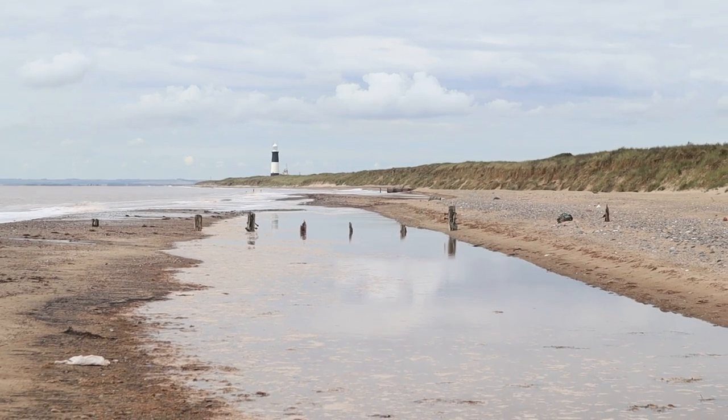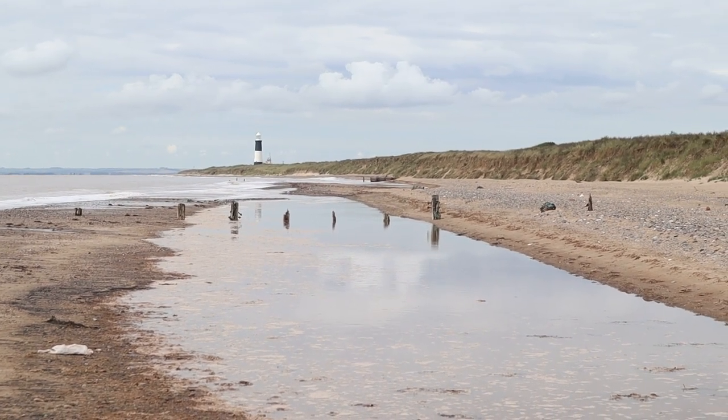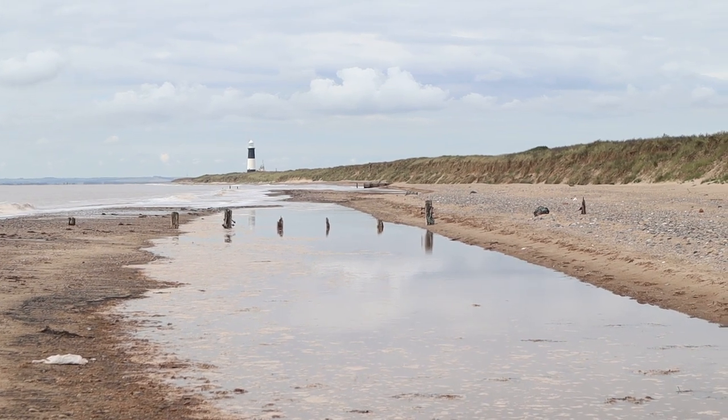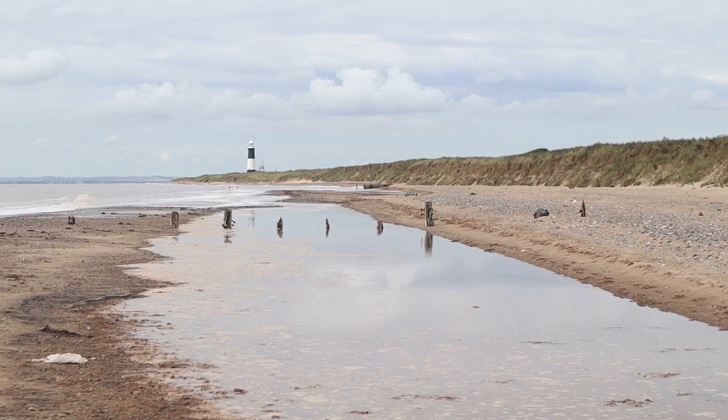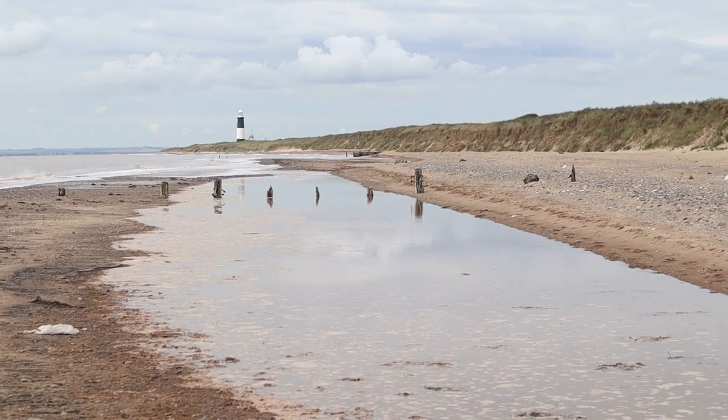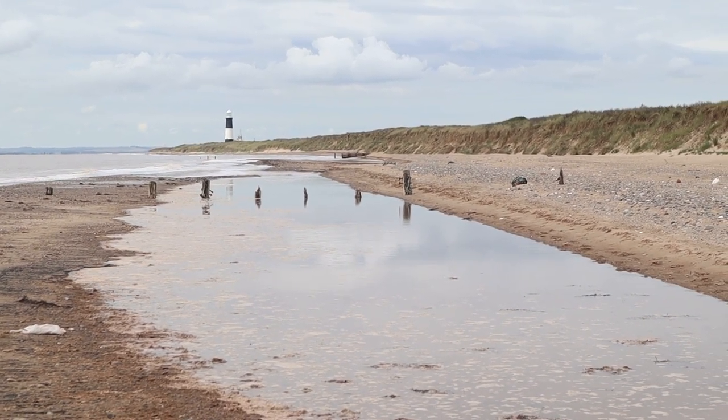Just shot this picture now using this pool and the groins and that cloud and the lighthouse. So it's about a 35 second long exposure. Got a nice shot, so I'll show you it now, see what you think.